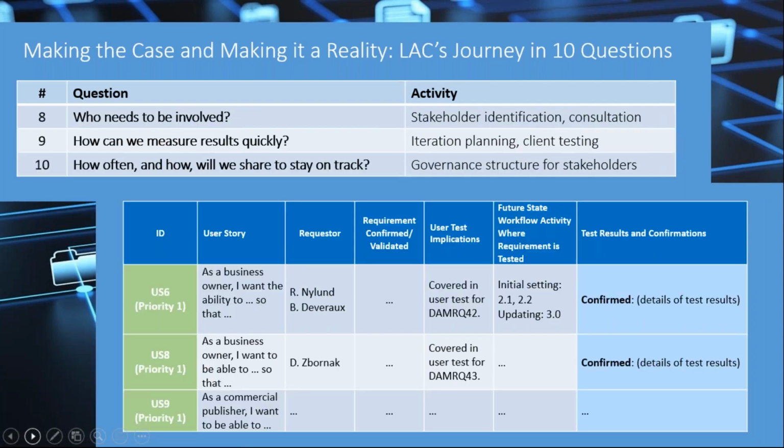So number 8, the question we had was, who needs to be involved? This is a very important question, and I would give this a lot of thought for yourself, because the worst is that you have a stakeholder, you have brought in a new solution, and you find out they had a requirement that was very important and they weren't informed about the solution, and so they think it's a very bad idea, or they want something else that's counter to what the rest of the organization wants.